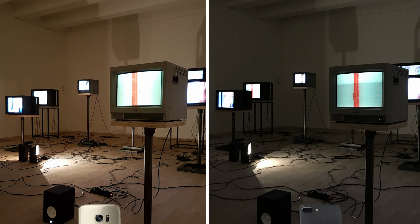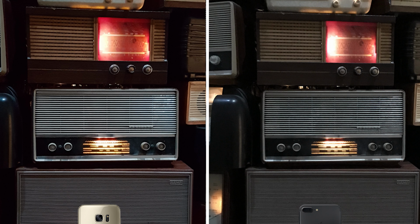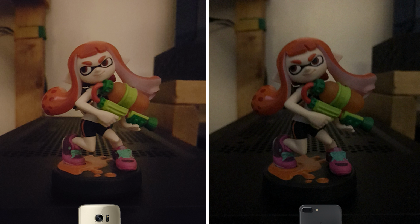Now that's not to say the S7 can't perform well in low light, because it really can. This image shows a brighter and sharper result from the S7, just take a look at that Philips logo, while the iPhone displays a lot more noise and mushiness in the lower lit areas. And to top it off, in a super low light shot, it reveals that the added brightness from the Samsung can actually result in a usable and relatively clean photo, whereas the iPhone produces a very mushy, muddy, noisy mess.